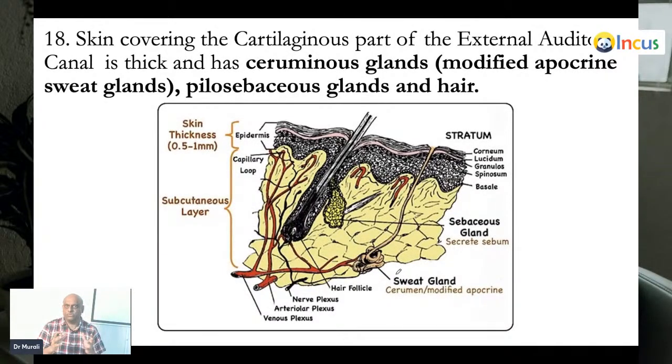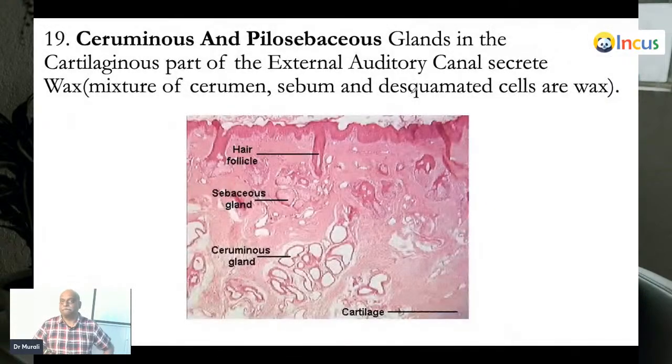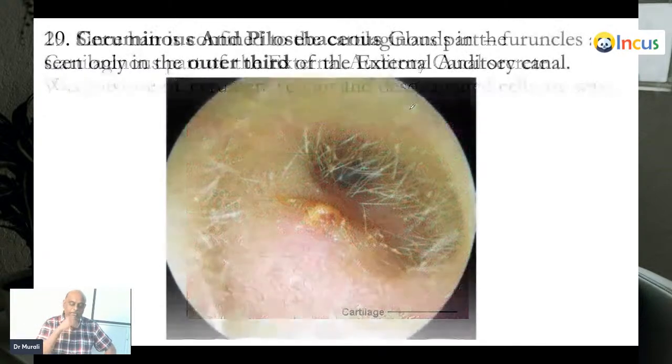Now, if you look at the skin which is covering the cartilaginous part of the external auditory canal, it has ceruminous glands, which are the modified apocrine sweat glands, and pilosebaceous glands, and hair. That constitutes the skin covering the external auditory canal's cartilaginous part. Now, what is the importance? Ceruminous and pilosebaceous glands in the cartilaginous part secrete the wax. So from where is the wax produced? Ceruminous and pilosebaceous glands. What does our ear wax contain? Cerumen, sebum, desquamated cells. This combination is called wax, is what you need to remember.